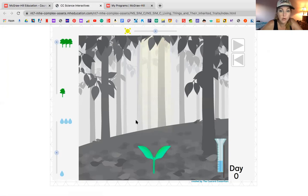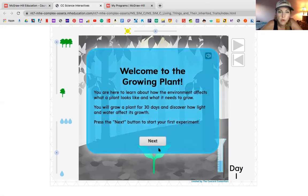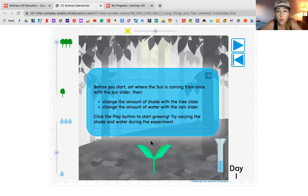So let's just say I want to grow, it says, welcome to growing plants. You are here to learn about how the environment affects what a plant looks like and what it needs to grow. You will grow a plant for 30 days and discover how light and water affect its growth. Press the next button to start your first experiment, okay? I'm not gonna do the whole thing. I'm gonna do part of it so you guys can actually go on and have fun with it yourself. If you haven't already done so, make sure you do it. Before you start, set where the sun is coming from once with the sun slider, then change the amount of shade with the tree slider, change the amount of water with the rain slider. Click the play button to start growing. Try varying the shade and water. So varying means changing.